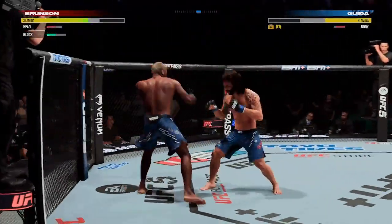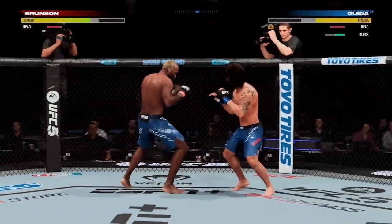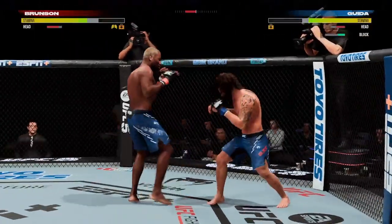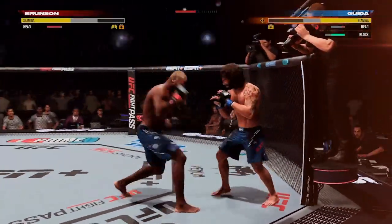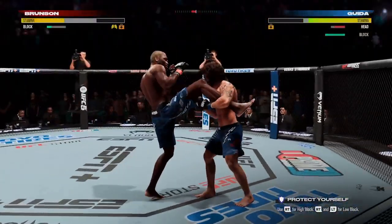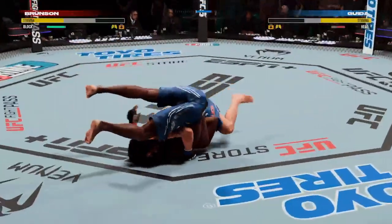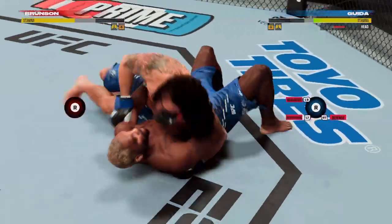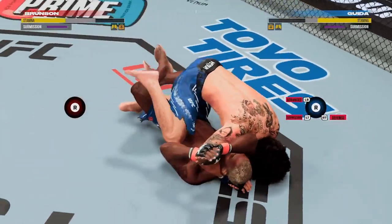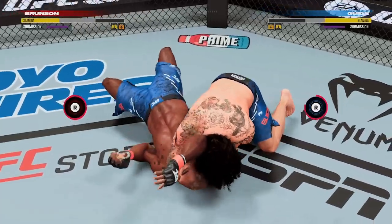That right hand. Throwing hard in the pocket. Big right hand there. Ooh, that uppercut landed for him. That's a right hand. Ooh, this could be it. That thing is tight. That arm triangle is deep.